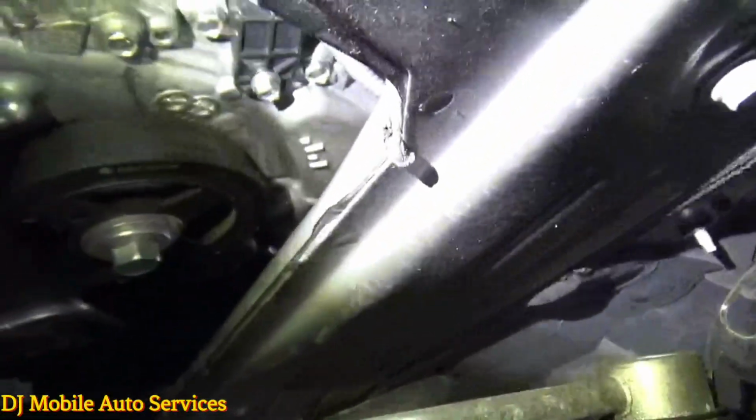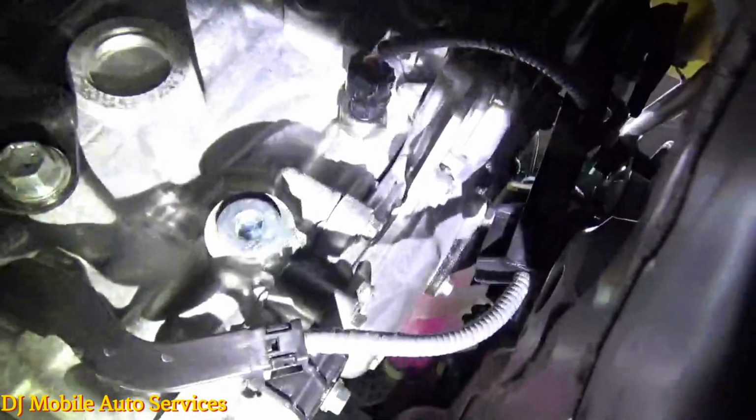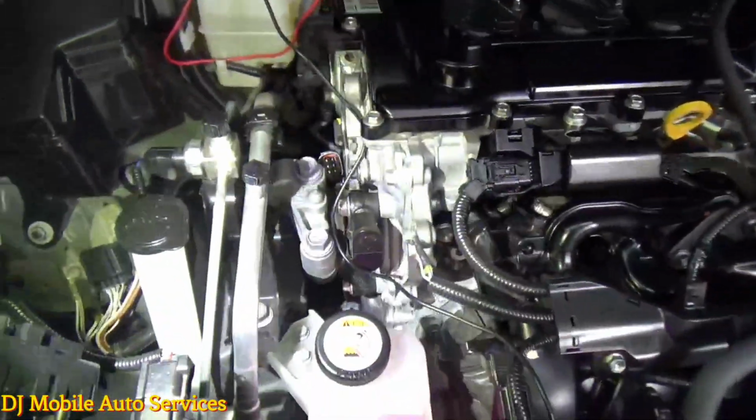Yep, as I suspected, under the vehicle is limited space as well. This is going to definitely be challenging. Let me see if I can figure it out and get this harness off. Yep, finally got this harness off.